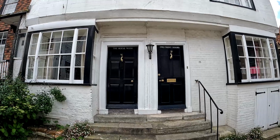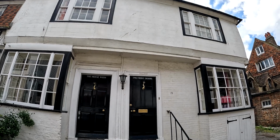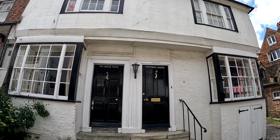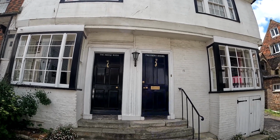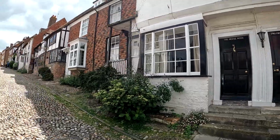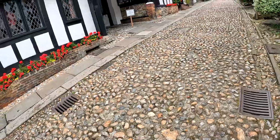And rather interesting in here, we've got this house here. Let me just show you around here. It's circa 1520, and it says on the doors, the house with the two front doors. I think that's brilliant. But we're still heading up this cobbled street, which is really, really lovely.